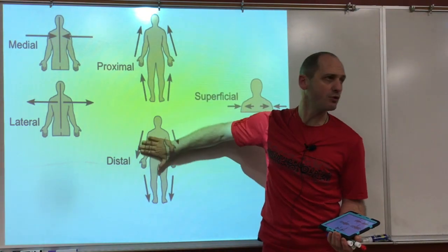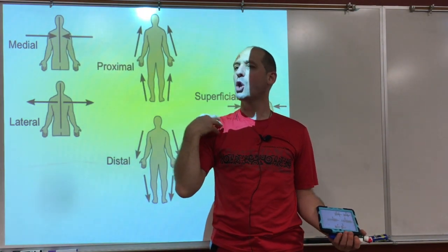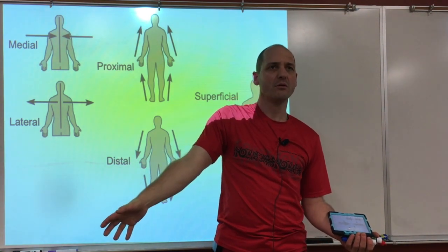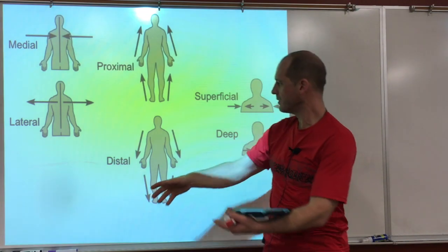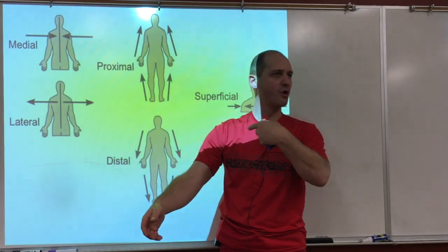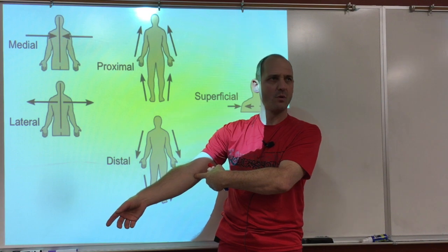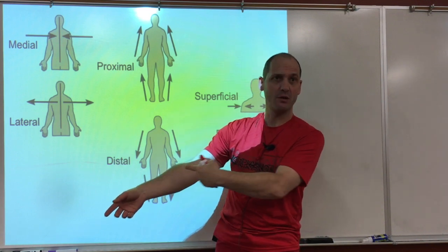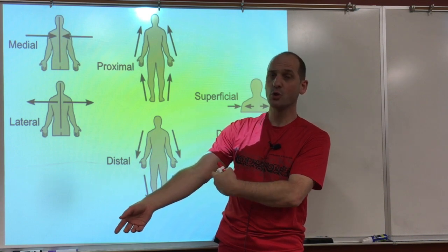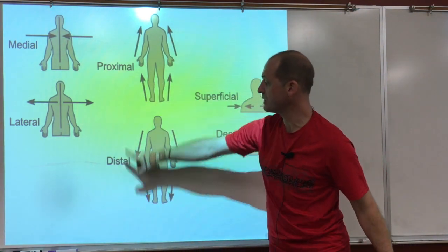Then these two terms we use mostly for the extremities, for the arms and legs. Proximal is closer to the attachment side of the extremity into the trunk. And distal is further away. You always have to have two parts to refer to one another. So the shoulder is proximal to the elbow, but the wrist is distal to the elbow. Make sense? So closer to the attachment to the trunk or further away. Proximal is closer, distal is further away.